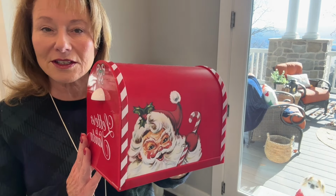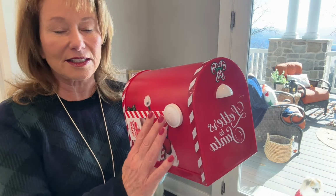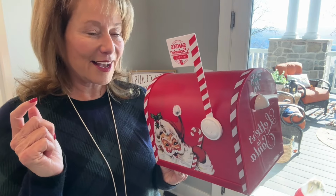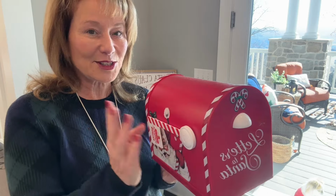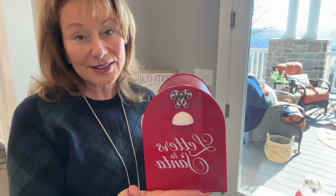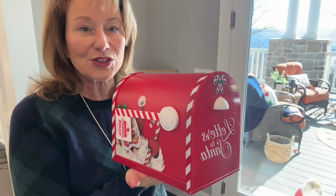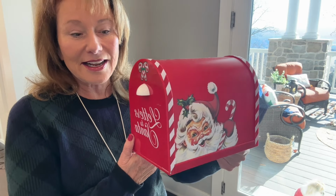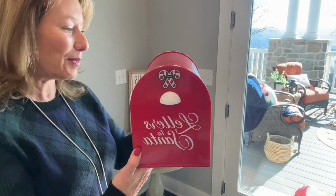And I showed you this probably when I did my kitchen. I'm not going to go into the details of it. It is magical. All right, so what just happened is if I had this open and I had a letter in there, the letter would have gone to the North Pole, you guys. And it comes with the letters. I got it on QVC. I think there's another place you can get it. I will link it below if it's still available. But if you want to see all about it, I will link my kitchen table, and that's where I show you everything about it.